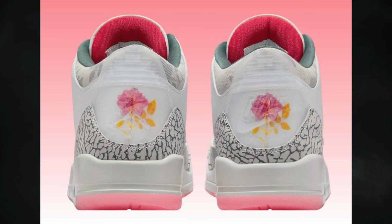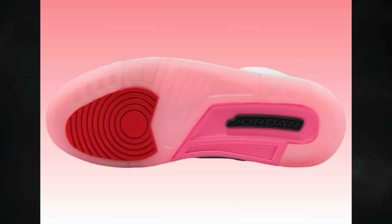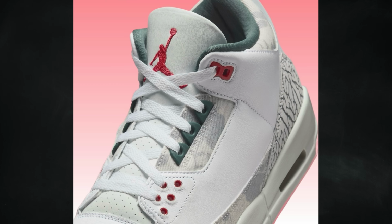Furthering the rose theme, green and red land on the eyelets, liner, and inside of the tongue. Now what's cool about these shoes is they kind of do have OG vibes, and that's just due to the fact of Nike Air branding. That will be placed on the insoles as well as the heel. Now the heel is translucent, so the Nike Air will be very subtle, and just behind it is a rose. Now, it doesn't really look like a rose. It looks like some sort of other flower.